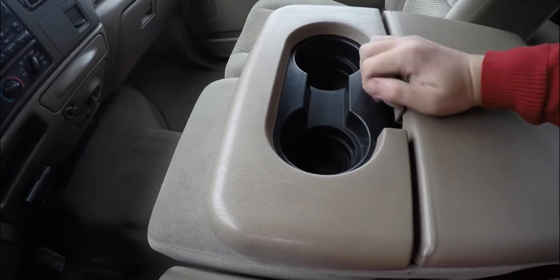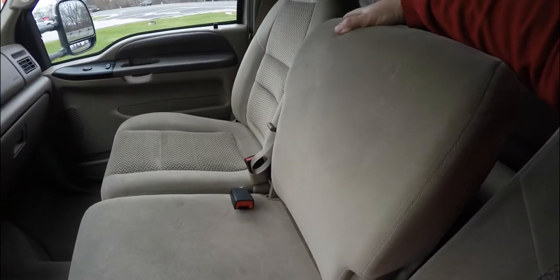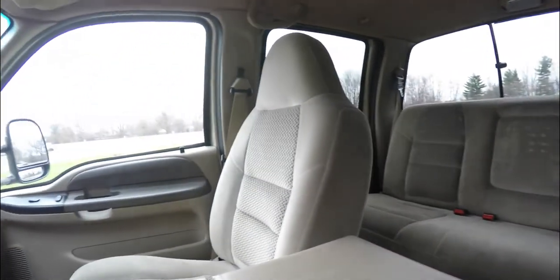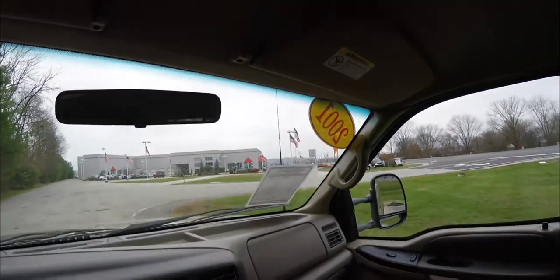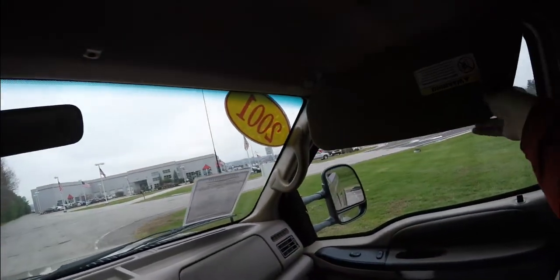Fold-down center armrest with individual cup holders, as well as covered storage. It does lift up to reveal seating for the third passenger in the front. Overhead, you do have vanity mirrors in the sun visors.